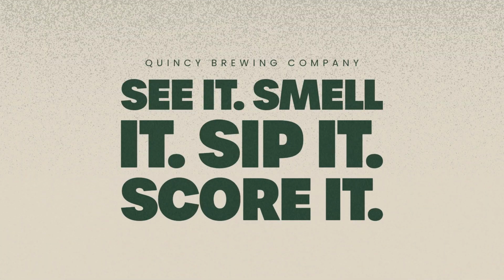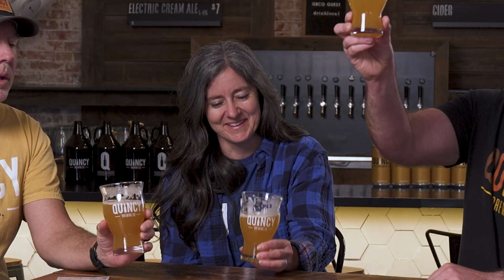Agreed. It is. See it, smell it, sip it, and score it. Well, when you look at this, it does not look like a light beer. No. Can't quite see through it. Yeah. This is a thick looking beer, but it doesn't taste like that. No. It's definitely not thin, but it's not cloudy heavy like a wheat beer would be.